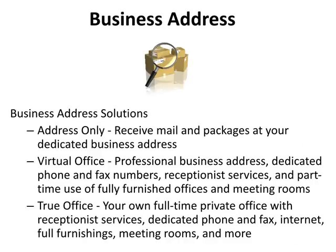You don't need to get a physical address. Instead, look into some business address solutions available through companies such as Regus. Address only: receive mail and packages at your dedicated business address. Virtual office: professional business address, dedicated phone and fax numbers, receptionist services, and part-time use of fully furnished offices and meeting rooms. True office: your own full-time private office with receptionist services, dedicated phone and fax, internet, full furnishings, meeting rooms, and more.